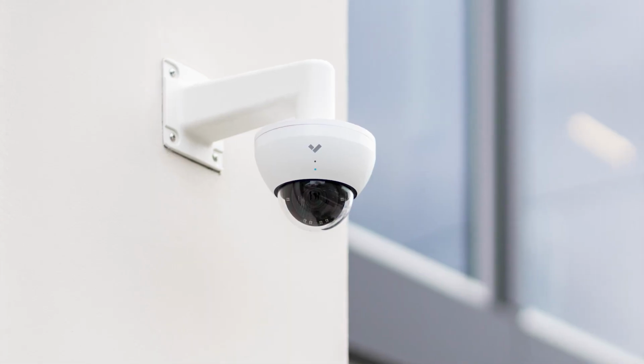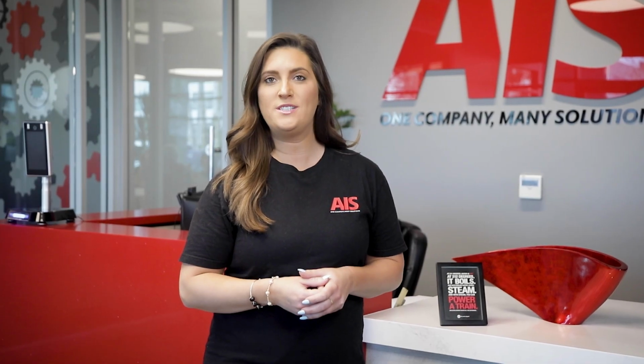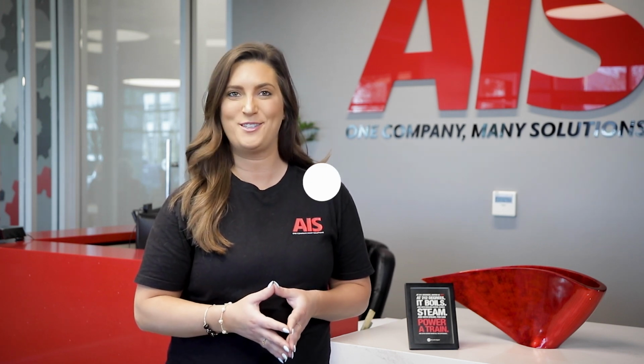I'm going over some common questions you may have regarding security cameras and access control within your business. Partnering with an office technology company like AIS can help excel your physical and online security. Check out the most common questions we get asked daily by our customers and prospects that will help you better understand the ins and outs of business security cameras and access control.